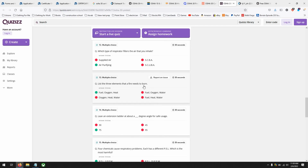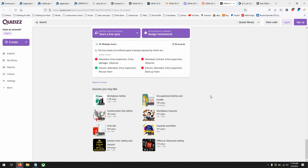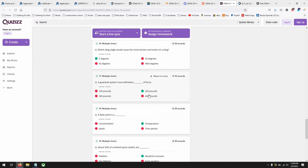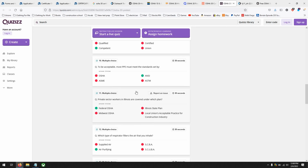Okay, list 3 elements that a fire needs to burn: fuel, oxygen, and heat. Okay, let's go to a random one. The 4 levels of confined space training required by OSHA are entrant, attendant, entry supervisor, and rescue team. Okay, let's go to another one. To be acceptable, most PPE must meet the requirement standards set by ANSI.